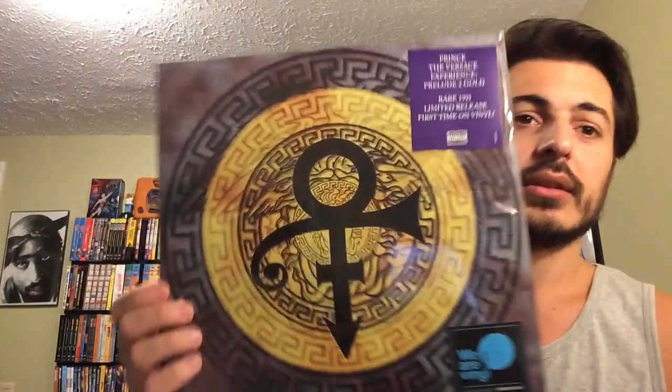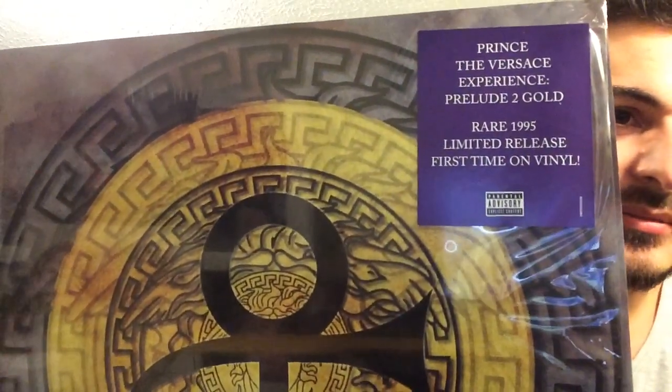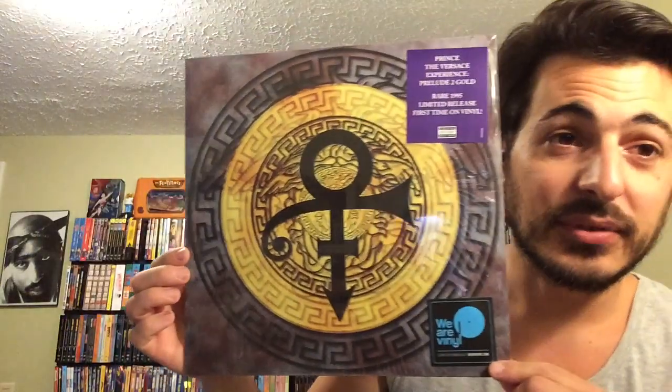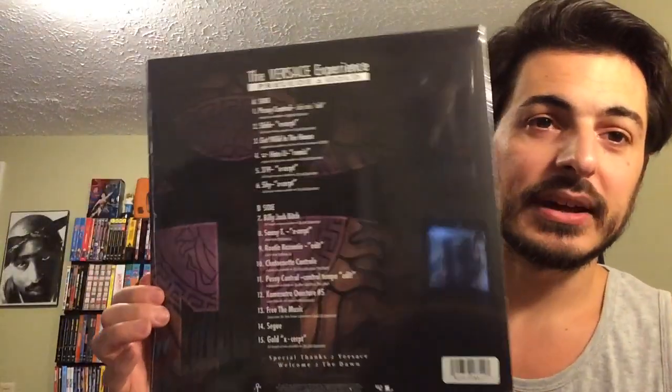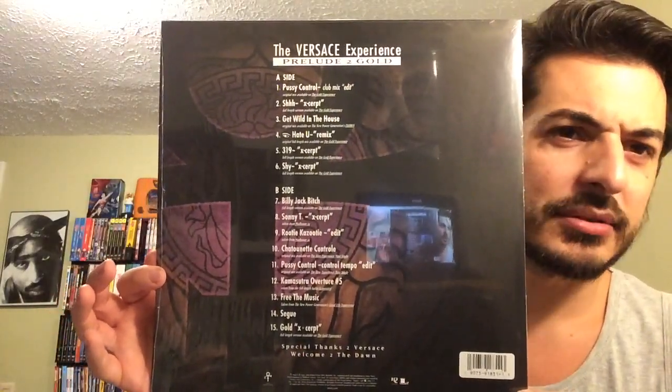So yeah, we got a lot of releases this year, man. We're getting close to the end of the year, and we got a lot of new releases of Prince this year. Here, let me. So there's the hype sticker. I'll show you the hype sticker. There you go. There's the front, and there is the back. Hope it's coming out good. Let me know. So there you go.